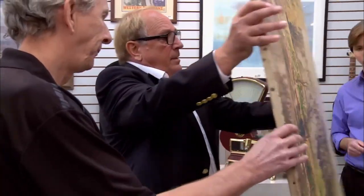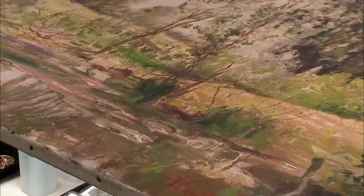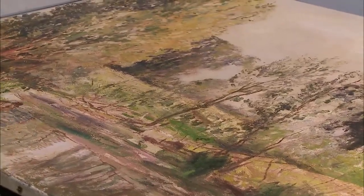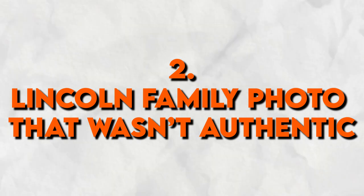Despite the seller's high hopes, it turned out the painting was a forgery. With no real value, Rick wisely decided to pass on the deal. It was a clear reminder that even when a painting looks convincing, you can't rely on just paperwork to prove its authenticity.